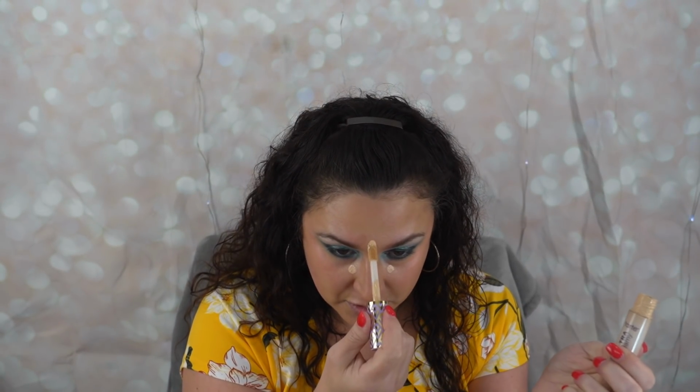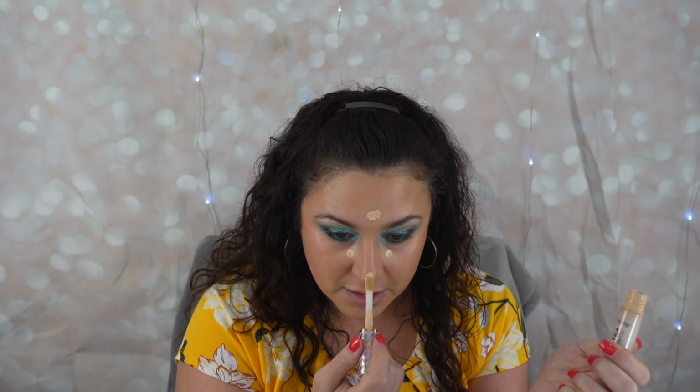It's the Light Neutral. And I will put that where I want to brighten my face. So I'm going to put a little bit up here, a little dot on my nose, and some on my chin. I'm going to take a little stippling brush from the Makeup Institute. This one is a little angled right there. It's good for getting in and doing your concealer under your eyes.